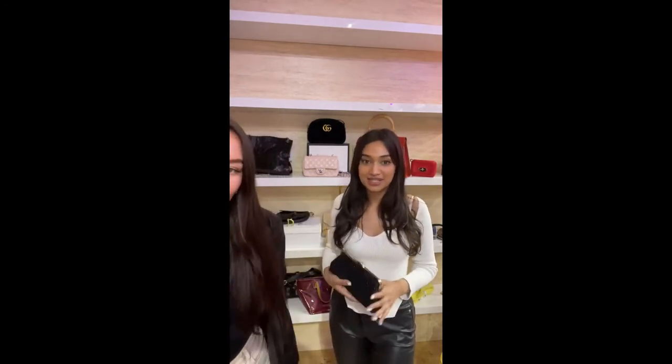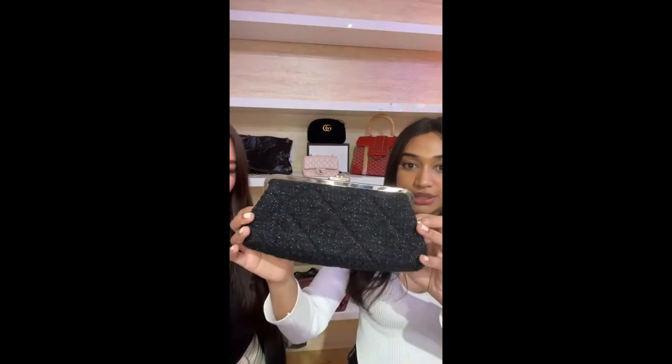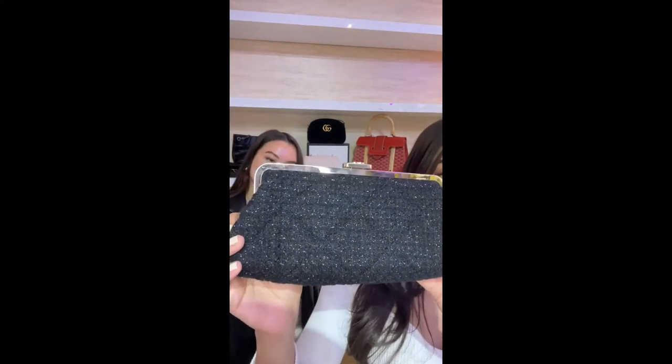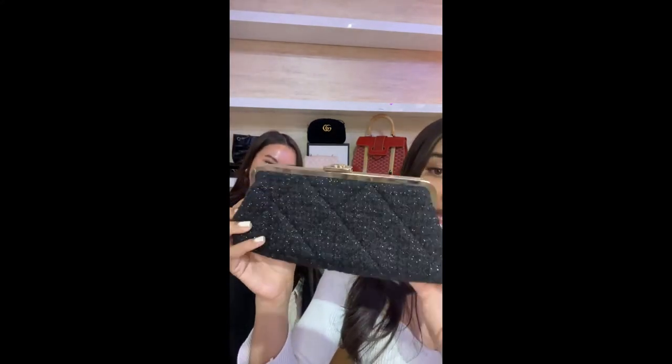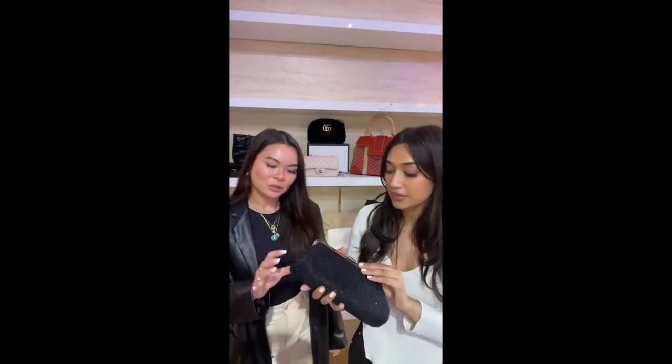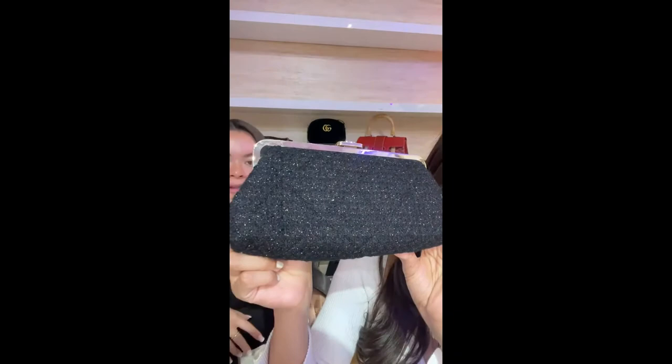June, July, August. Mm-hmm. And I'm going to show you another incredible piece, which is this beautiful clutch. It's a Chanel clutch, guys, and it's crafted from tweed. It has the CC to the top. It's in a light gold hardware. It's like a speckled black. On the tweed is like a speckled gold. Can you see how incredible? Another super cute little metallic touch to the bag. So nice.